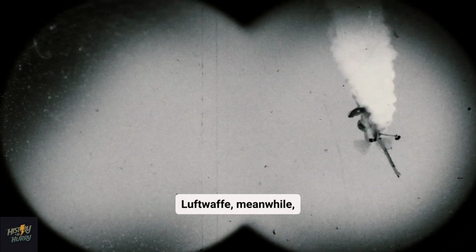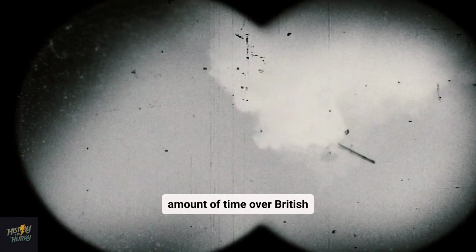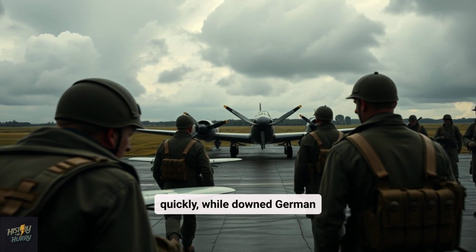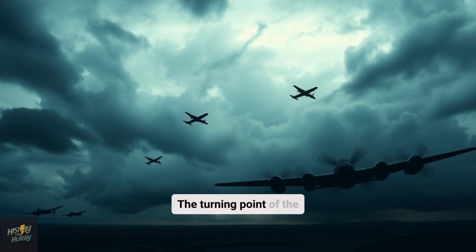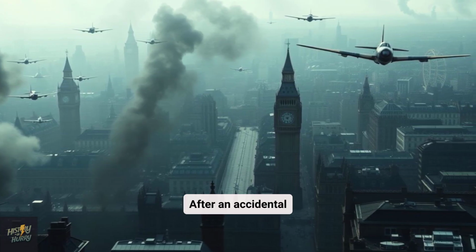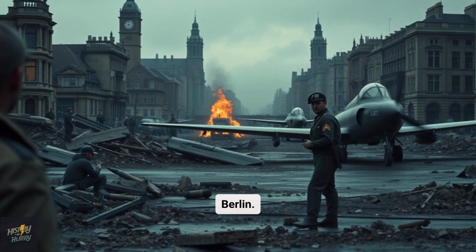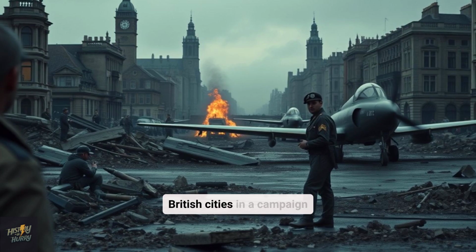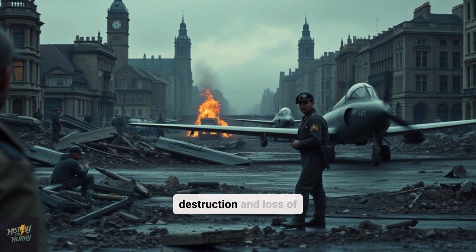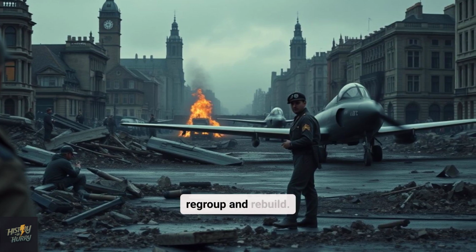The Luftwaffe, meanwhile, faced logistical challenges, as their aircraft had limited range and could only spend a short amount of time over British targets. British pilots, fighting over their home territory, could recover more quickly, while downed German crews were often captured. The turning point of the battle came in September 1940 when the Luftwaffe shifted its strategy once again. After an accidental bombing of London by German bombers, the British retaliated by launching a raid on Berlin. Enraged, Hitler ordered the Luftwaffe to target British cities in a campaign known as the Blitz. While the bombing of civilian areas caused widespread destruction and loss of life, it inadvertently eased pressure on RAF airfields and allowed Fighter Command to regroup and rebuild.